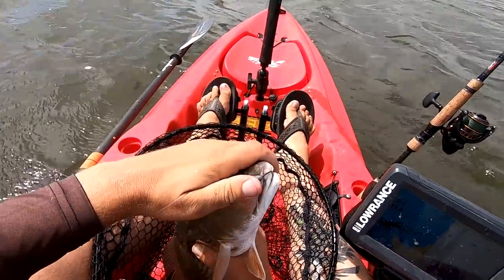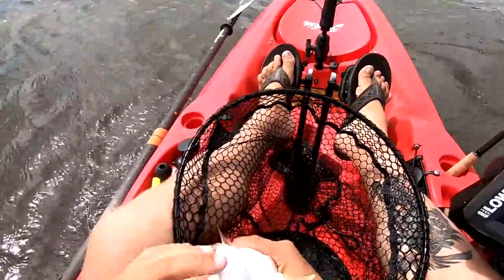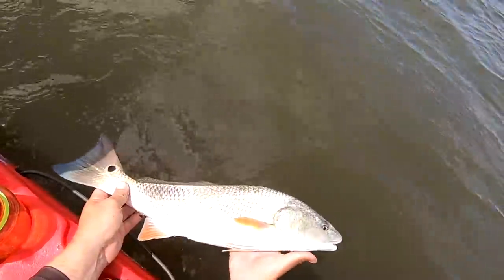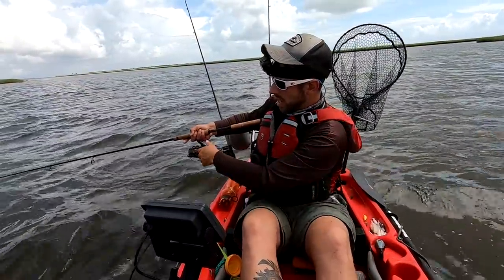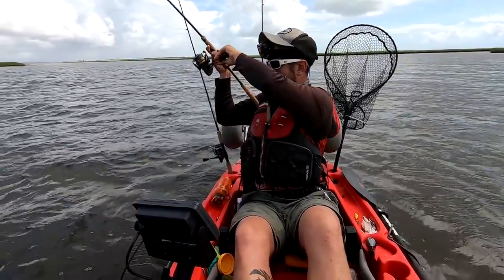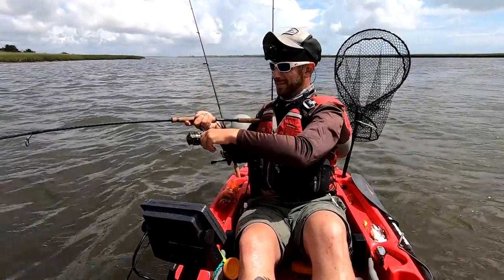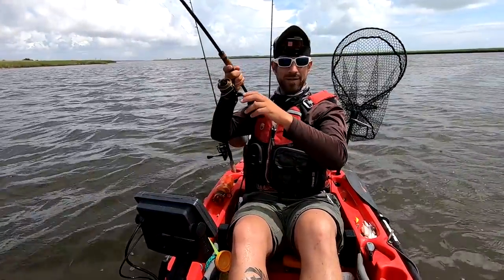Swan song right here. Little slot red on the bottom sweeper. God, there's such crazy fish. So much attitude. Angry. It's a savage hit, man.